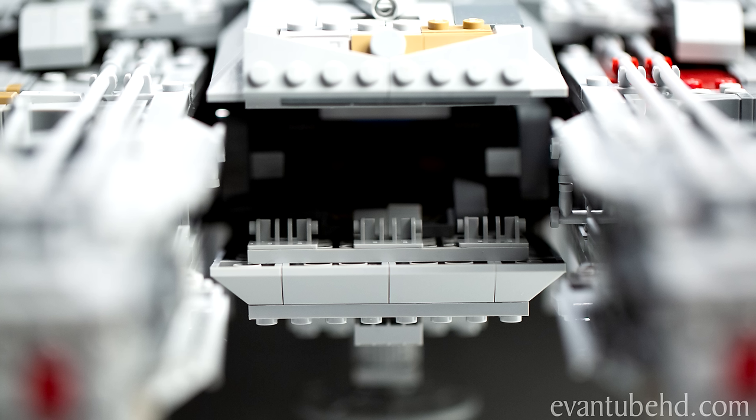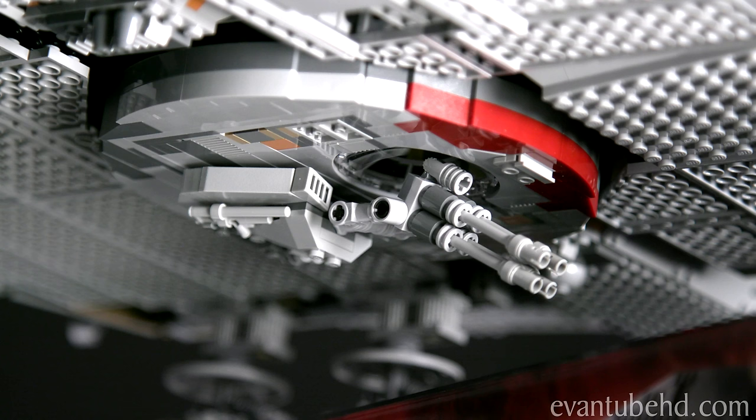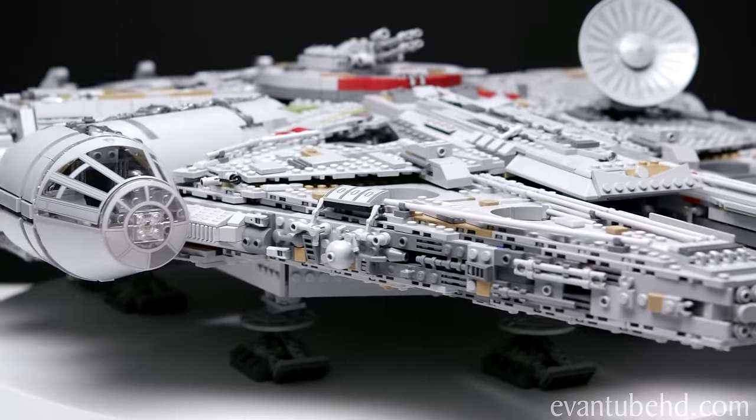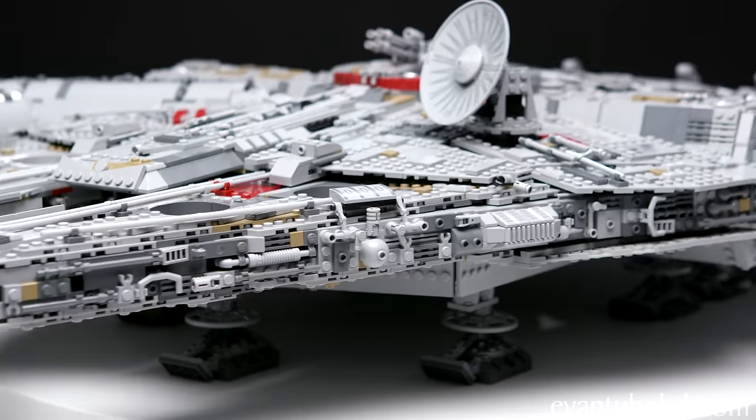The front here doesn't have a whole lot going on. I think this area is supposed to house missiles. We have two quad laser cannons, one on the top of the ship and one on the bottom. Although it has a circular shape, the ship is very asymmetric when it comes to detailing. What you find on the right side is completely different from the left.